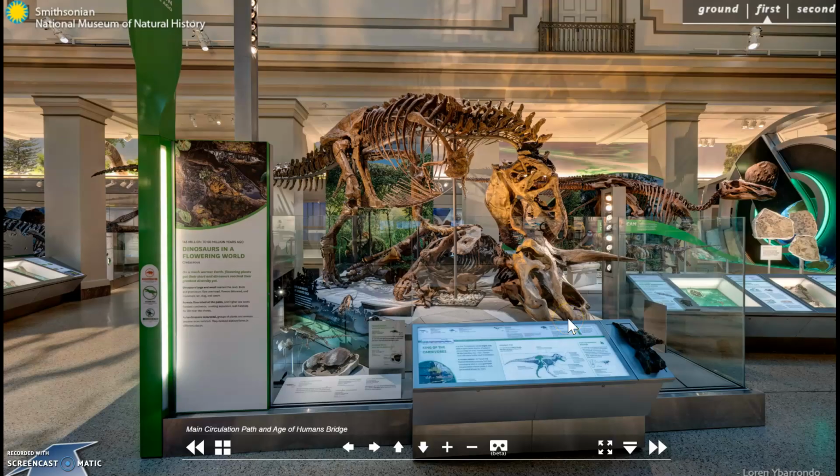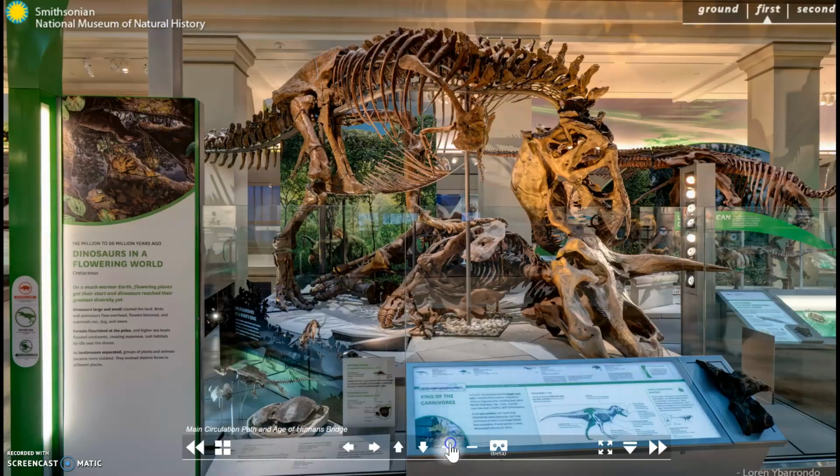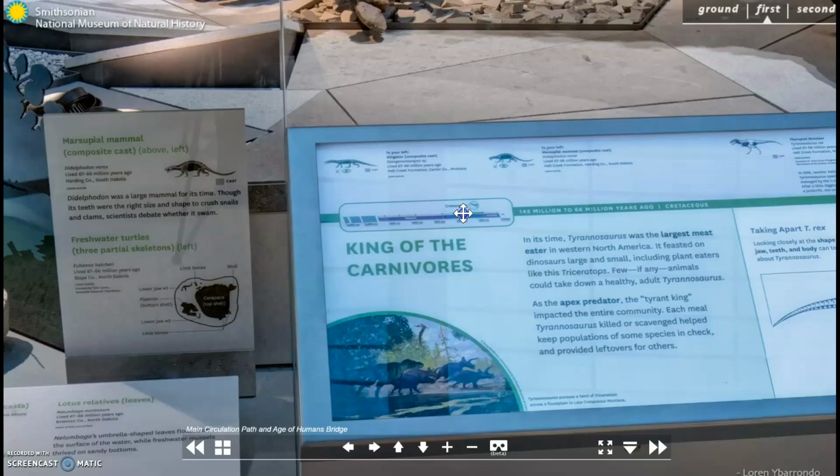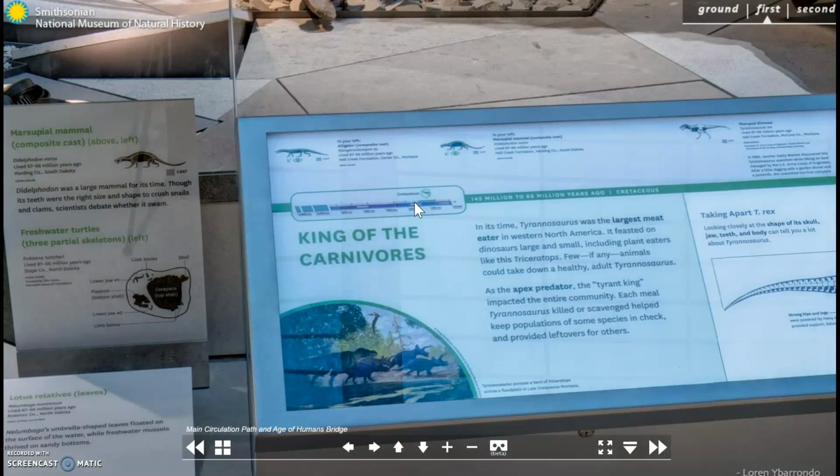And finally, this is a really cool exhibit showing a Tyrannosaurus Rex fighting and eating this Triceratops. So we can zoom in here and learn a little more about this fight. It says, King of the carnivores. In its time, Tyrannosaurus Rex was the largest meat eater in western North America. It feasted on dinosaurs large and small, including plant eaters like this Triceratops.